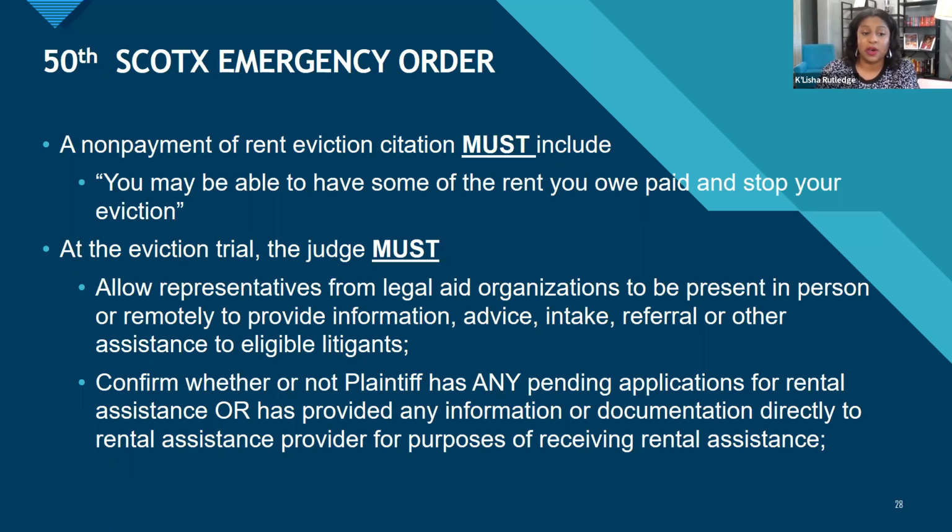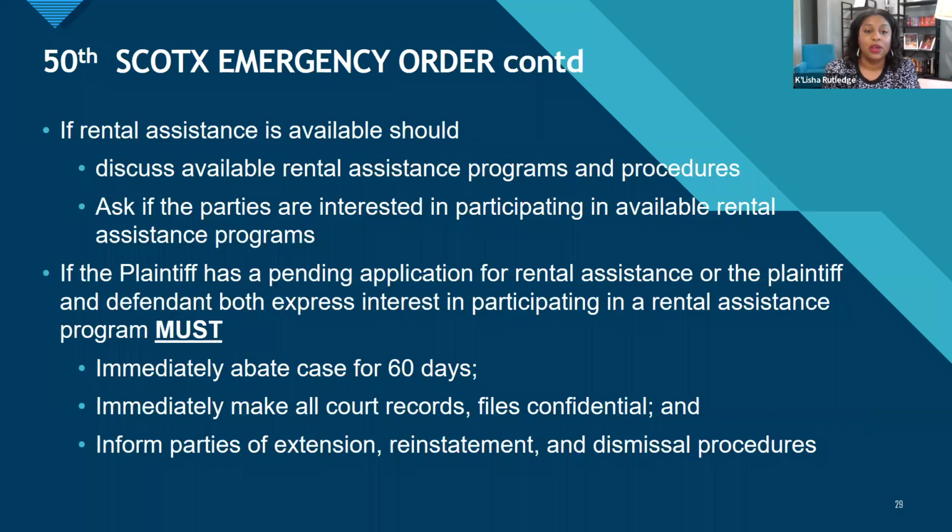The judge must also confirm whether or not the plaintiff has any pending applications for rental assistance, or has provided any information or documentation directly to a rental assistance provider for the purposes of their tenant receiving rental assistance. If rental assistance is available, the judge should discuss the available rental assistance programs and procedures. They should also ask if the parties are interested in participating in available rental assistance programs.